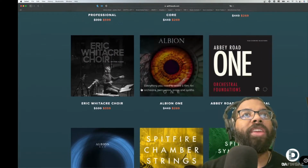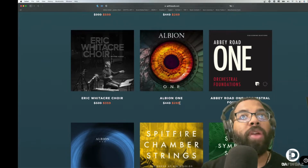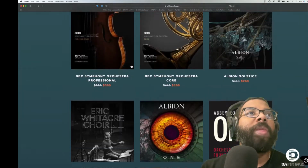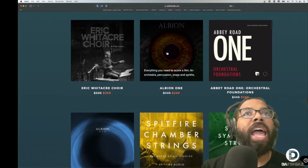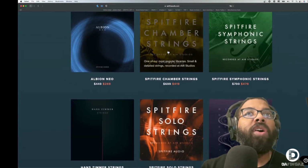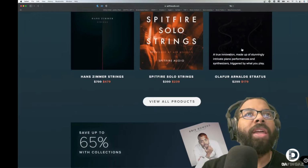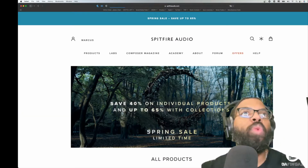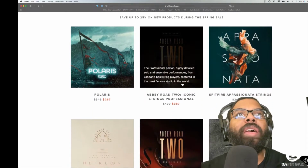Let's see if we can find it here, right there, $269. So that's under $300. A really great price for a really great library. I'm gonna go to, let's see what's on this page here. These are more of the higher end bestsellers, of course. I have Albion One, as you just saw. I also have not symphonic strings. I believe I have symphonic motions. I don't think I have anything else on this page. Let's see what else we can find for sale on this page that I have.